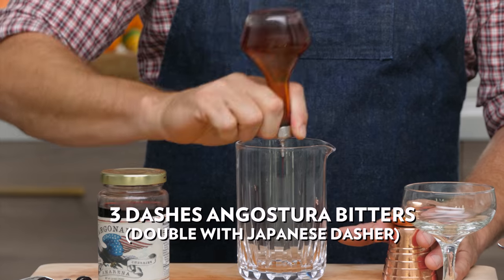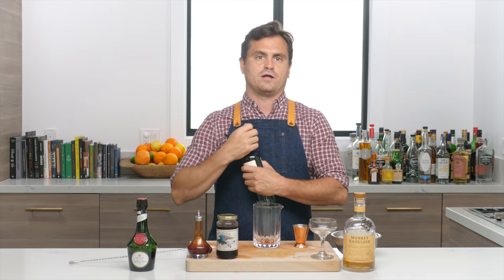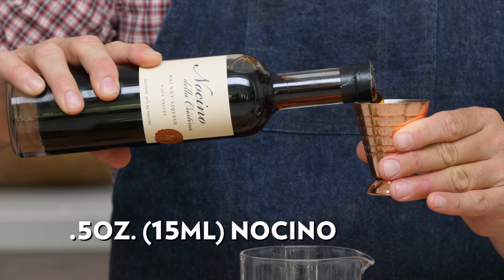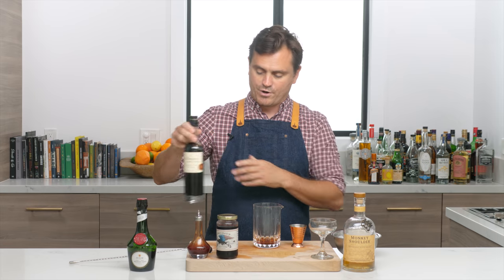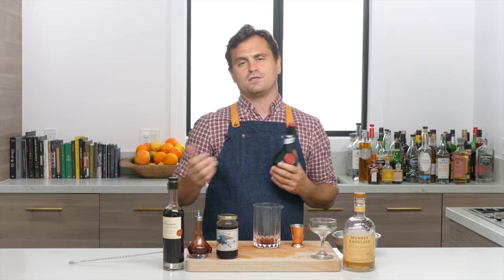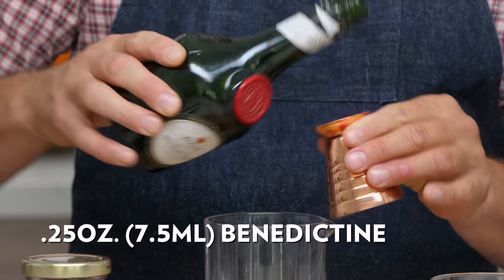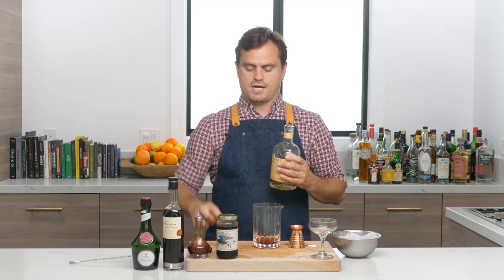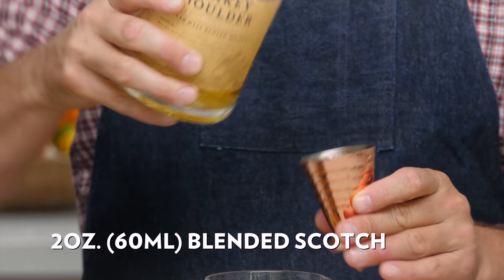All right, so first thing we're going to do is just a few dashes of Angostura bitters. And then we're going to do a half an ounce of Nocino, which is walnut liqueur. You can make your own Nocino. I'm actually using a branded one, but you can make it. And maybe I will take you through the process of that below, or maybe we shall make a video on it, I don't know. Then a quarter of an ounce of Bénédictine, and then 2 ounces of blended scotch. We are using Monkey Shoulder today, because why not?